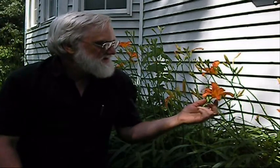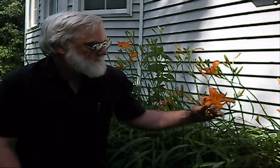Hello my friends, welcome to another Zombie Preparedness. Today we're looking at tiger lilies, the day lily, a nice edible food. We're out here at my brother's house. He's graciously allowed me to come out and do his tiger lilies in today.